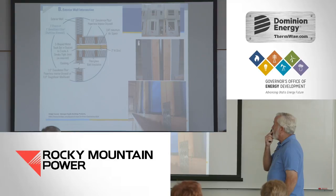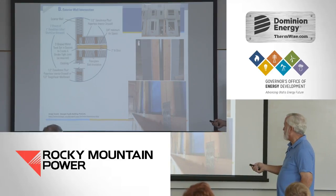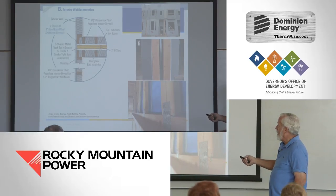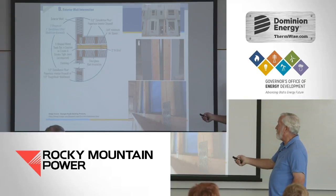So these are some of the things, and this is the exact location that Steve was talking about, right here. Here's an interior wall and an exterior wall. This is the spot where we have air moving back and forth. The wind's blowing against this side, so it comes in through there and goes through there.